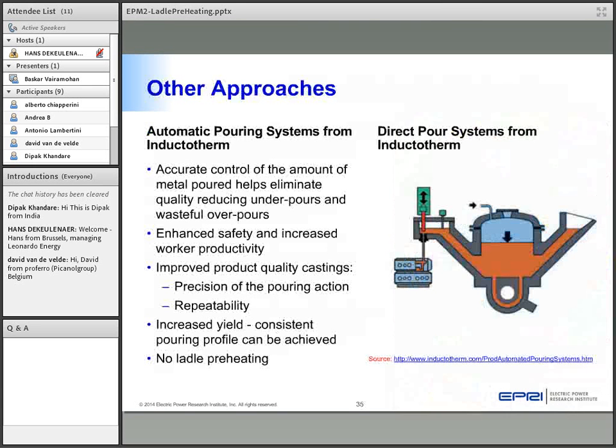There are other approaches also. For example, Inductotherm is a company that uses a process called automatic pouring systems, where the molten metal goes directly from the melting furnace into a pouring line and is cast into parts. In this method, they can eliminate the use of ladles. But once again, this requires the foundry to be reorganized and restructured to have this kind of operation. But this is another example of how we could increase the efficiency.